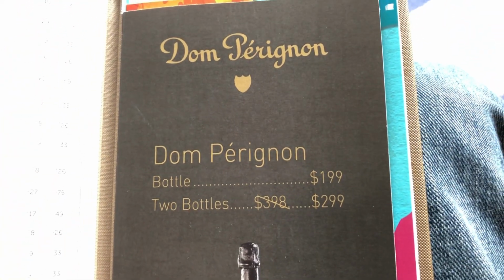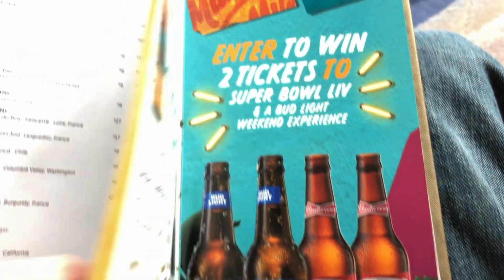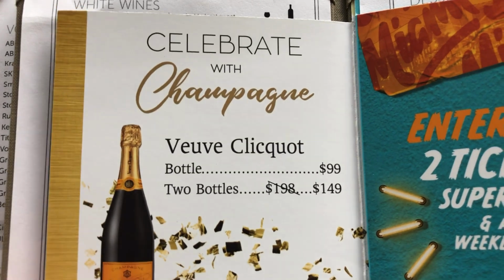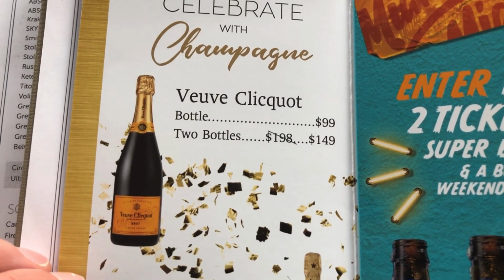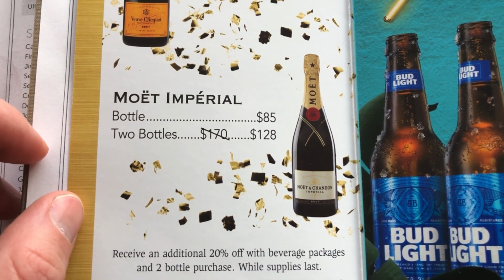If you're feeling like a baller, you can get a bottle of Dom. But again, remember, it's not just $200. You'll have a $40 automatic gratuity on there. Again, you can get the more expensive options, or you could just go cheaper.